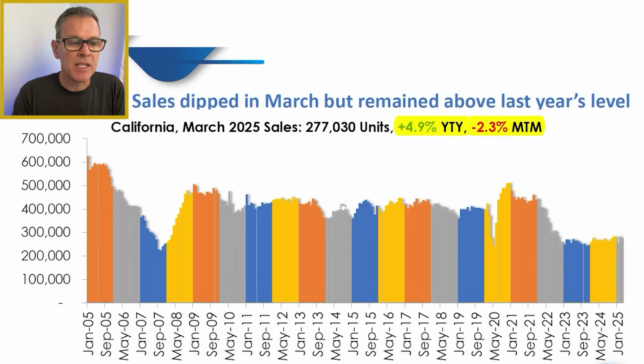Historically speaking, we should be seeing around 400,000 as the seasonally adjusted rate. Now we're less than 300,000. So the levels of home sales over the past year and a half or 2.5 years are more or less in line with early 2008.